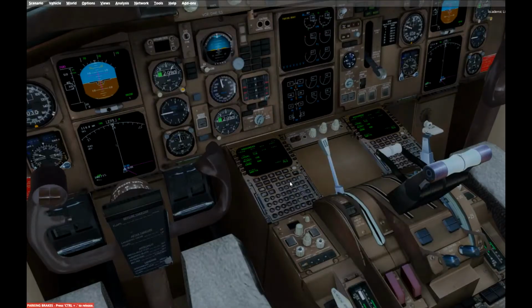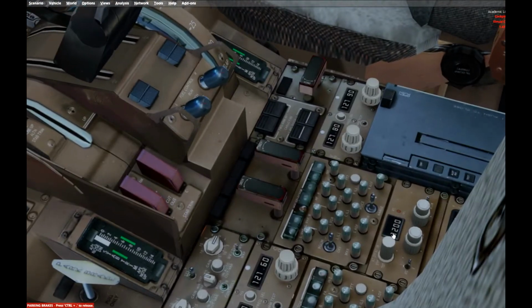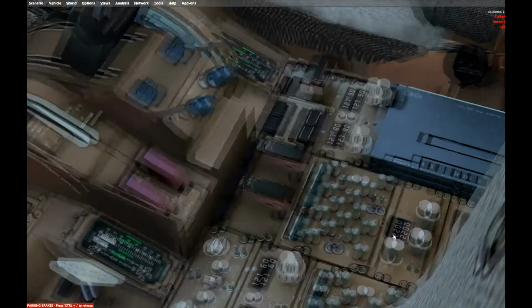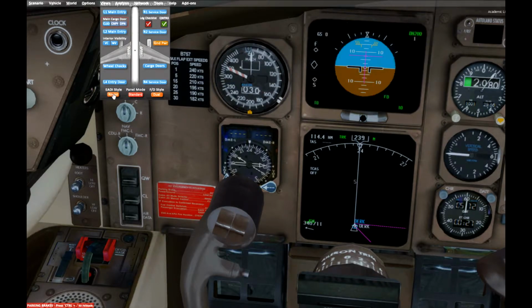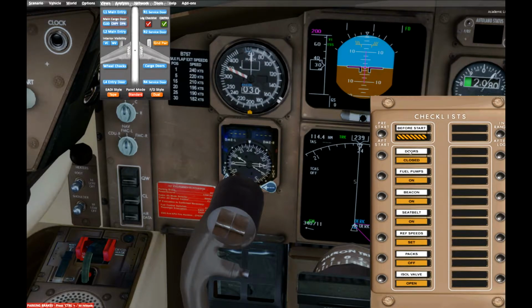Flaps 15. Set a transponder. Let me see here. Okay, let's see. I can screw with those. And I can screw with those. Alright. Okay, before I start, doors closed, fuel pumps on. Reference speed set, that's all good.